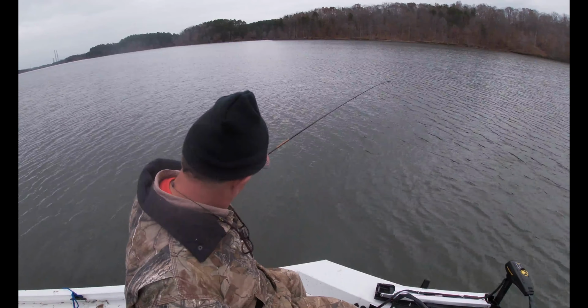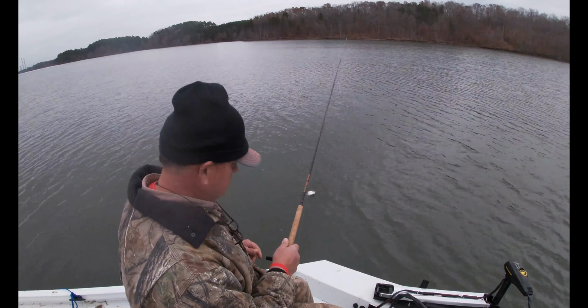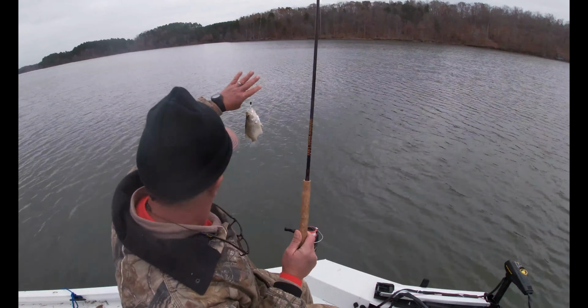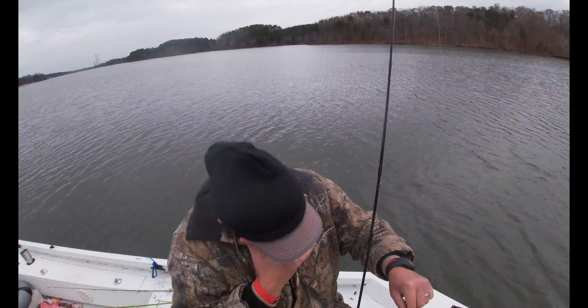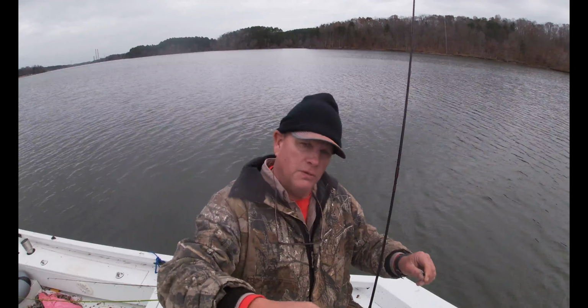Well, finally, caught a little crappie. This is just a small dink, just a small crappie, little bitty one.